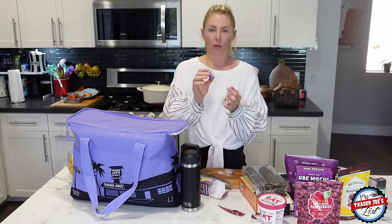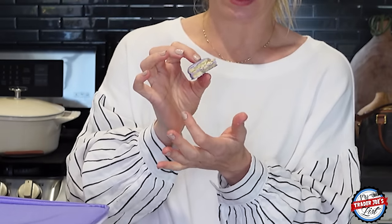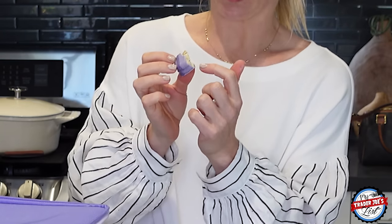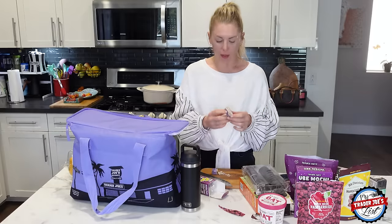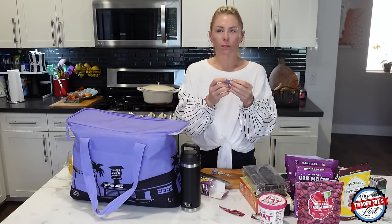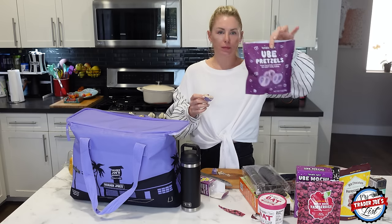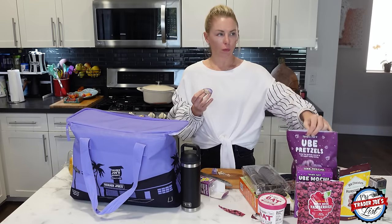Okay, so this is the inside. It looks like it's more of like a vanilla wafer instead of a chocolate wafer JoJo. And then there is actually ube filling on the inside. And I'd like to try the outside. Mmm. It's very similar to the ube that's on the outside of the ube pretzels. Very similar.